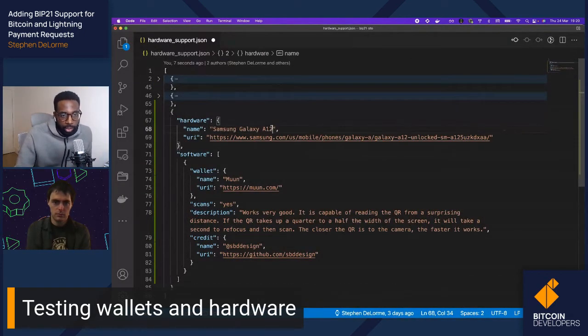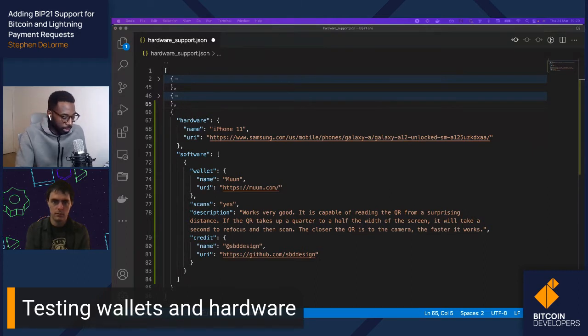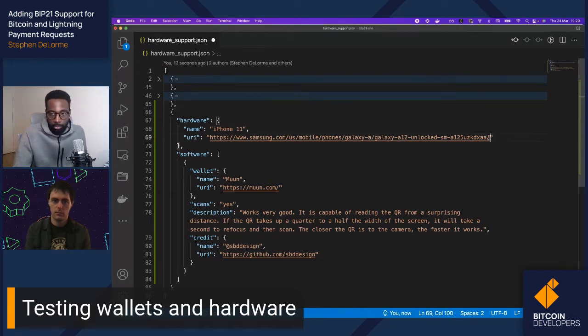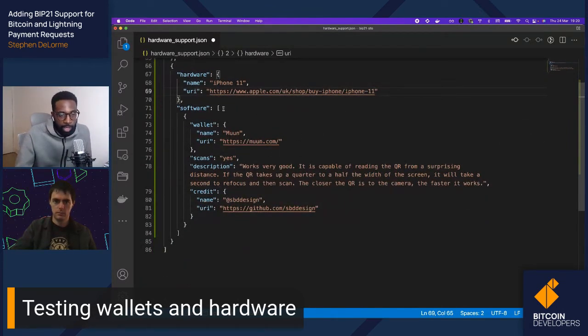All right, cool. So yeah, first one, let's see. So we just got iPhone 11. I guess I can quickly check. Do they even still sell iPhone 11? Let's see. iPhone 11. Yeah, let's go with this. Link to iPhone 11. And then the software.